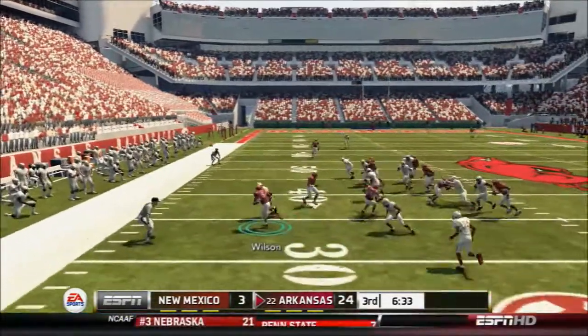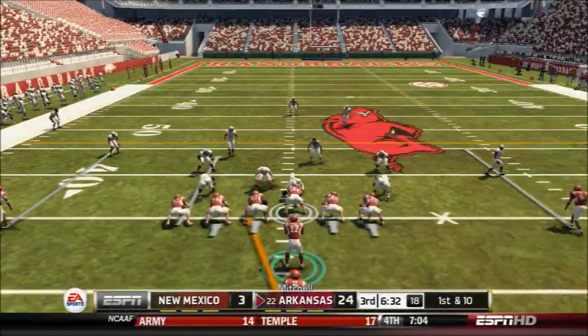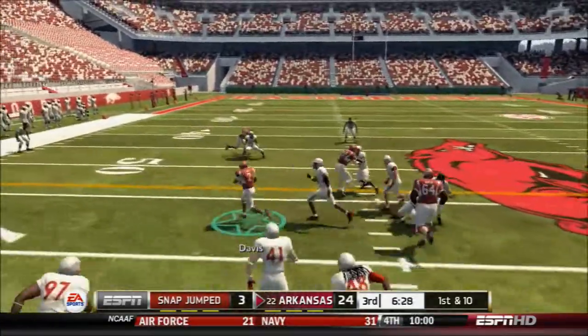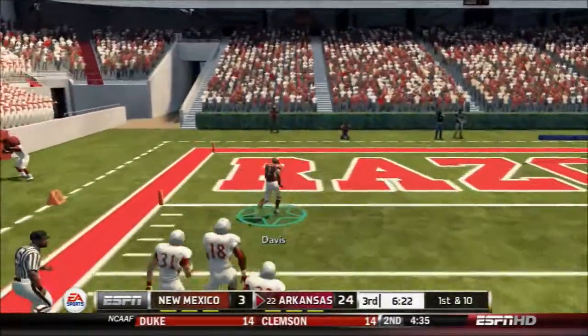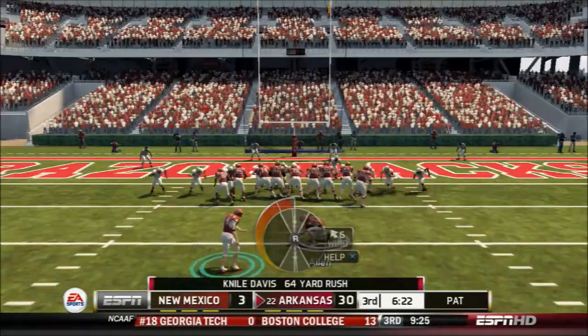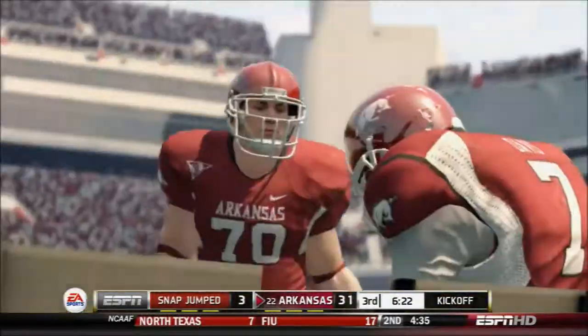Wilson takes it at the 28. He makes it out to maybe the 36-yard line. Handoff inside. He's at midfield. Inside the 30. Touchdown! He splits the uprights with the extra point. The kickoff.